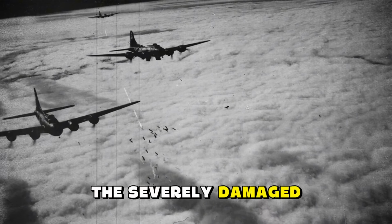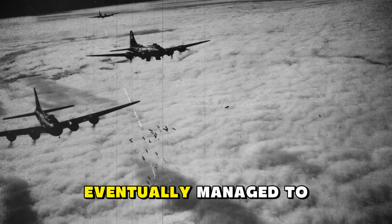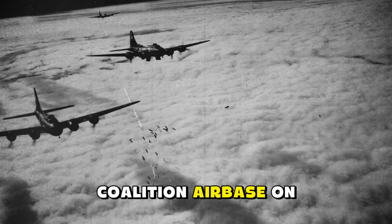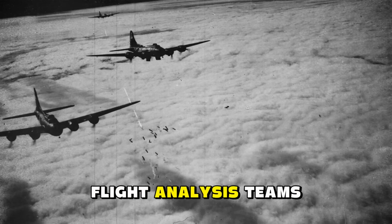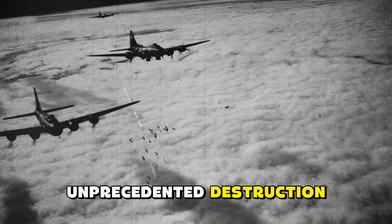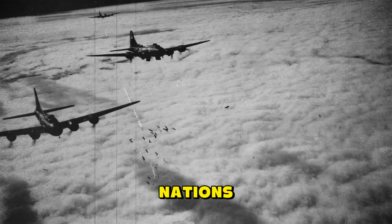The severely damaged heavy bomber, limping back on only 2 functioning engines and sheer pilot determination, eventually managed to make a rough, unscheduled landing at a large coalition airbase on the nearby islands. Immediately upon its arrival, highly specialized post-flight analysis teams moved into action to assess the unprecedented destruction. These teams included experienced air mechanics, dedicated ordnance specialists, and field intelligence officers from the Allied nations.